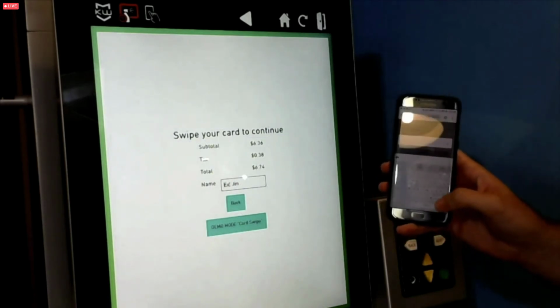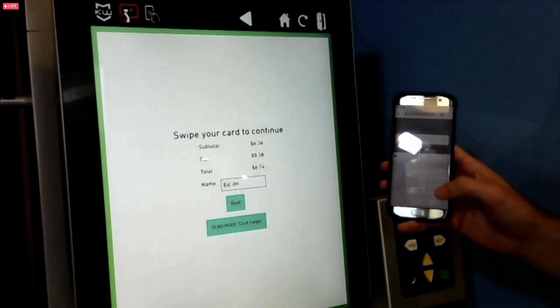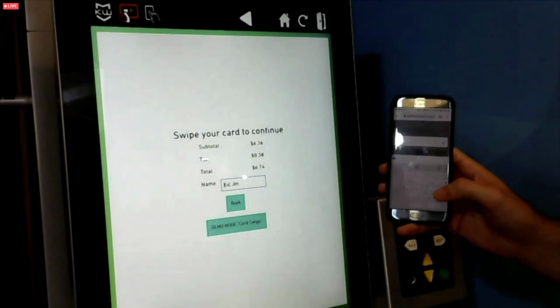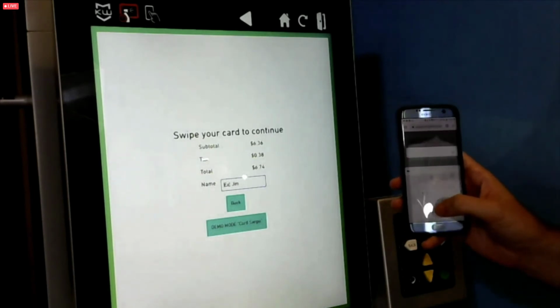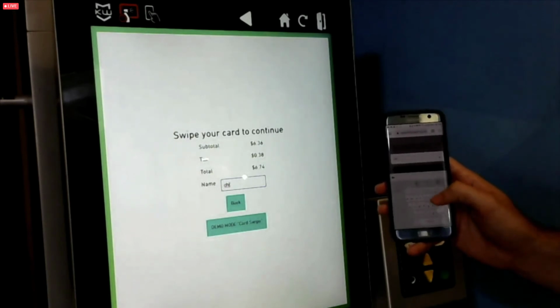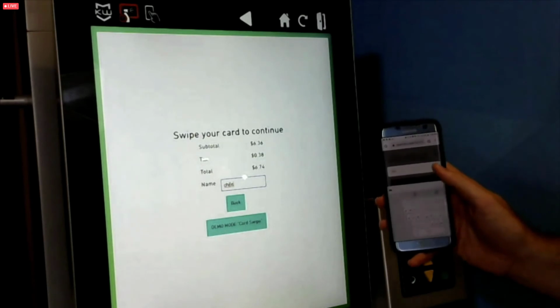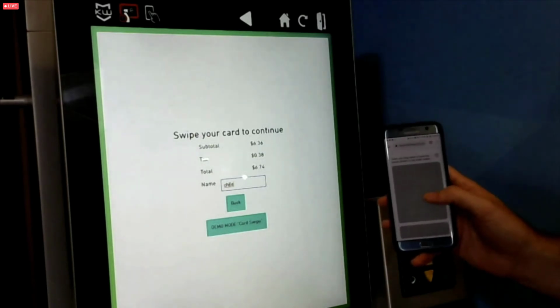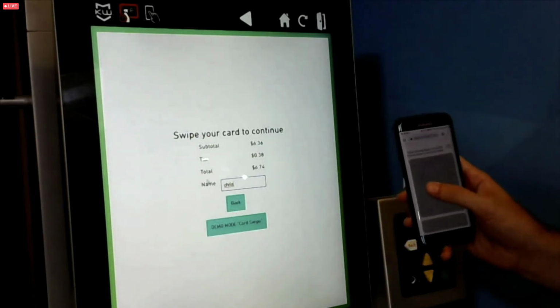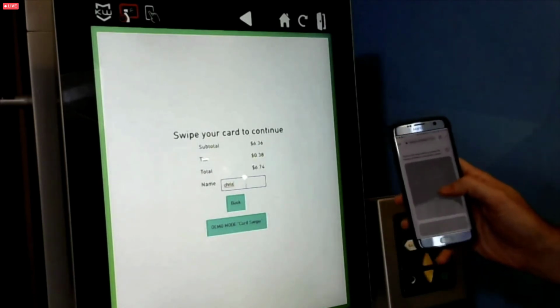And more importantly, you'll see there's a virtual keyboard that popped up on our mobile device. This works just like it would if you were sending an email or a text message. All you do is you just tap on the keys on the virtual keyboard to enter your text. So we'll enter my name, Chris, and then when I'm done, I'll click the X. And you'll see here on the kiosk that we have entered my name into the text field. So we're ready to go ahead and pay for the order.